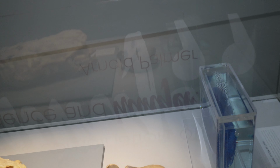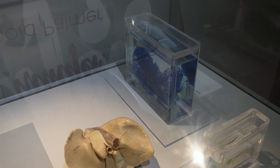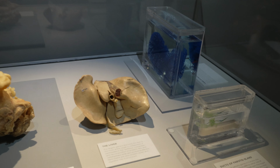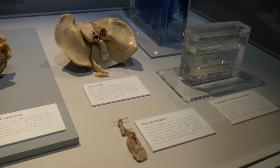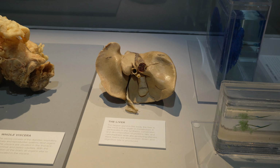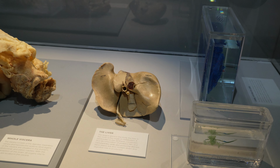So here is the liver, which is, as of right now, what we know is the only organ that can truly self-regenerate. Fun fact, I had a portion of my liver taken out due to a massive tumor. Make sure you guys check out those videos. I also had my gallbladder removed. So, yeah. If you've had gallbladder surgery, that is what they took out of you.